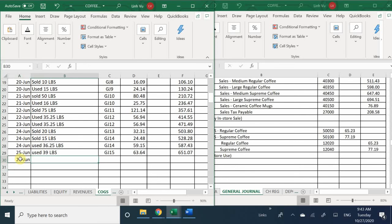How many pounds did we use for regular coffee? 40. All right, general journal number 15. And how much did it cost me to use 40 pounds? 65.23. Bringing my grand total to be 716.3. Good. All right.